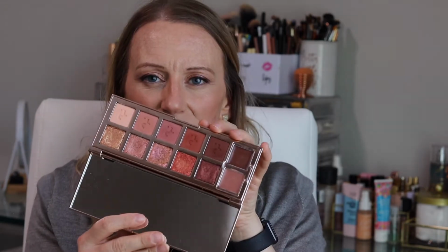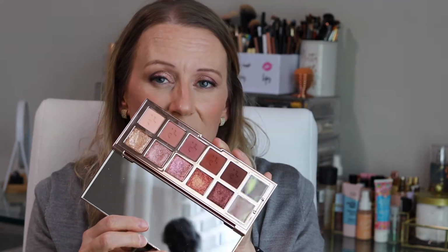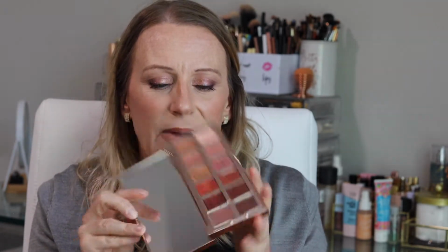All right, another thing I did a review on is this Patrick Ta Major Dimensions 2 rose themed palette, I guess if you want to call it. As I said in my Artist Couture review, out of the rose tone palettes that seem to be the thing for spring, this is my favorite so far. I love this palette. The textures in here, the metallics are just beautiful. The special shades, I forget what they're called right now, but they're just beautiful. And the mattes are just so easy to work with. There's a little bit of powder kick up, but not much. They blend easily. They stay on.